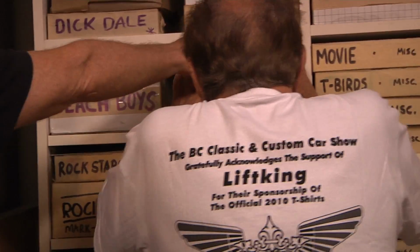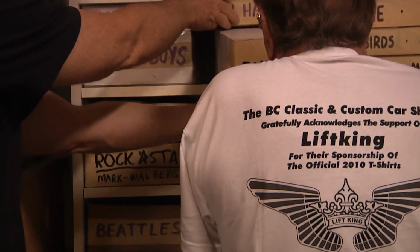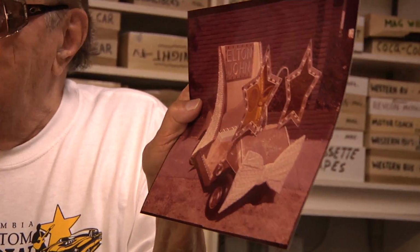All right, how about one more? Let's see, Elton John. Remember the glasses he wore? I made a buggy for him so that he would be driving behind his glasses. There's the bow tie. So it's the glasses and the bow tie on the front. When he put his star in the ground in Hollywood at the Chinese Theater, that's what he drove up in.